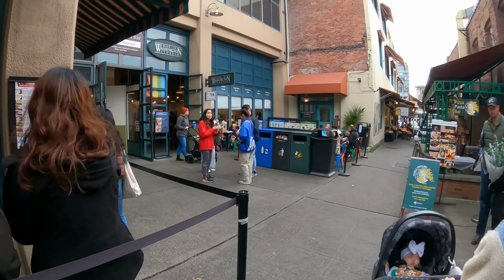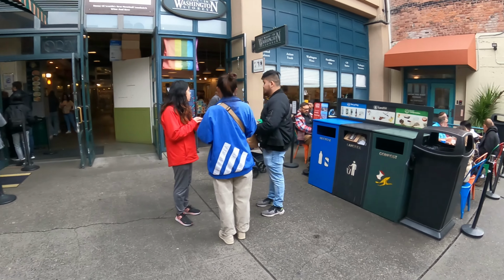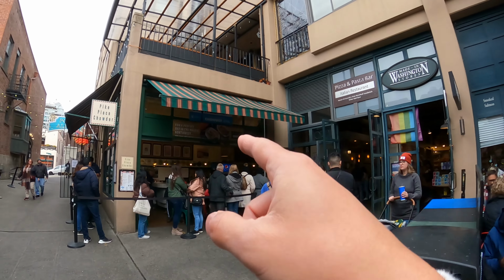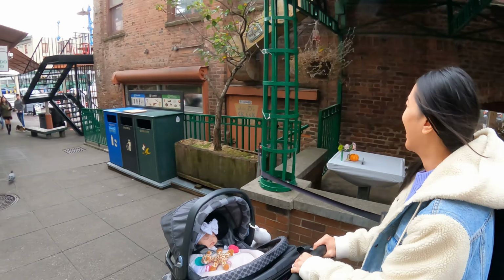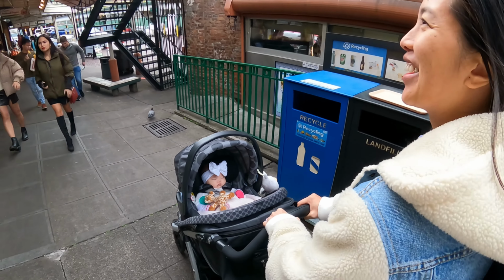Oh, that's the chowder. Yeah, original one. The one we just had in the mall. That's the original place, it's about right over there. But it's the same restaurant. Definitely overrated. We tried it. Who knows? Maybe the original one is better.